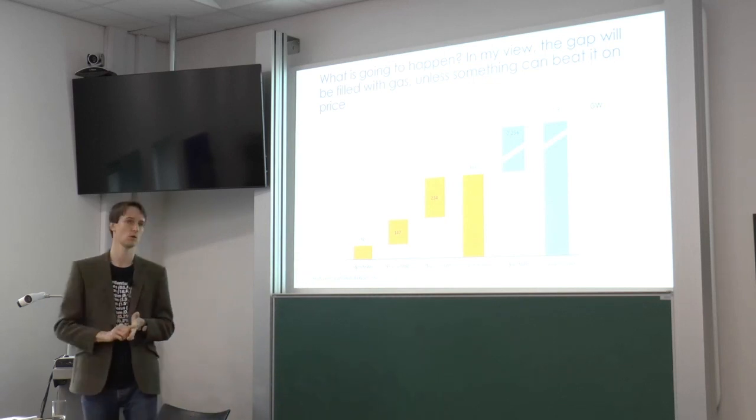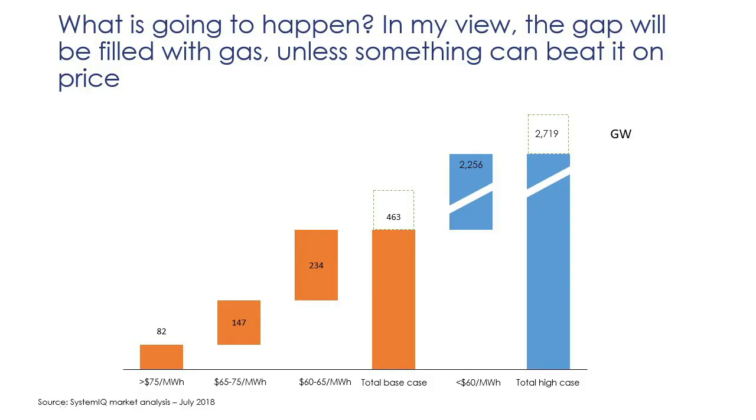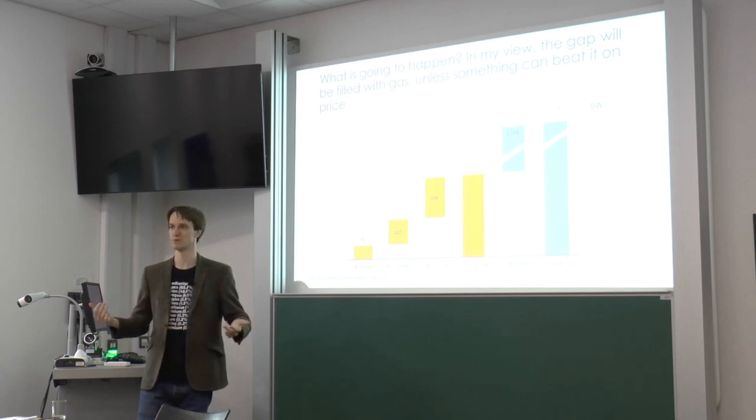Without fusion, what's going to happen? Again, this is very much my opinion. In my view, it'll be filled with gas because we simply can't build nuclear power. The empirical evidence is they're just not happening, right? And we will miss our climate change targets. We won't solve climate change.